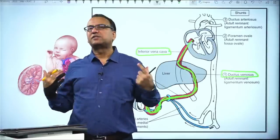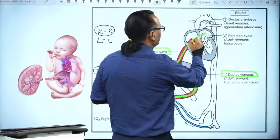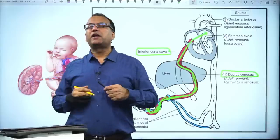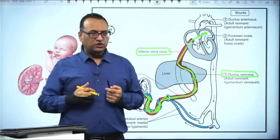So how do you bypass the lung? There are two methods. One, you can use the foramen ovale and directly send the blood into the left atrium. Another bypass channel is the ductus arteriosus, which we'll be talking about shortly.